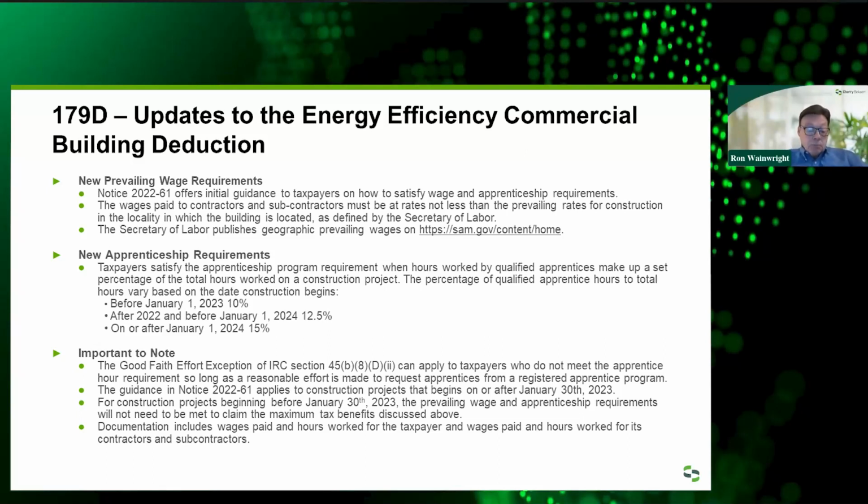So again, the apprenticeship requirement applies. Remember, it's the new prevailing wage and apprenticeship program requirements, so it applies to taxpayers and contractors and subcontractors of the taxpayer. Now, one of the key questions here, just as an update, is going to be, what is the documentation that I need to make sure that I am earning the bonus? What the notice clearly states is that the taxpayer claiming the benefit under 179D or 45L is responsible for documenting and maintaining records to show the prevailing wage and the apprenticeship requirements are met based on the standards.